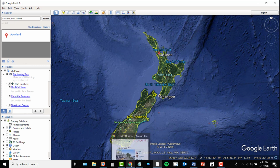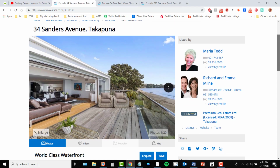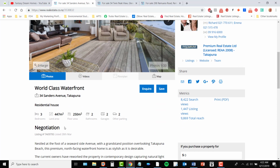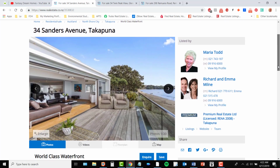Try to do less talking and more home showing here. So the first home we're going to see is actually the third home in the series, and today we're using realestate.co.nz. This is the only real estate website I was able to find for New Zealand. A little bit frustrating because most of these luxury dream homes are not having prices listed. For example, on this one right here, it's listed as negotiation, as you can see right here. Rarely will I see a price, and I don't know if it's indicative of this website, but it's just the way it is.